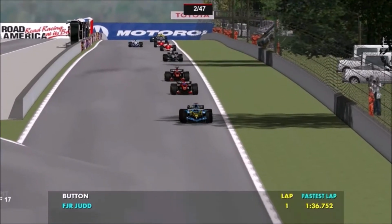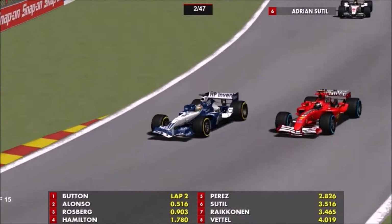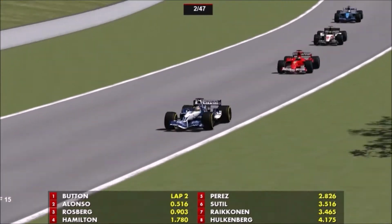Yeah, great start from Jens. What tyres is he on, actually? Looks like the mediums he's on at the moment, but I could be wrong on that. I think the top 3 are all on mediums. All mediums for the top 3 at the moment.